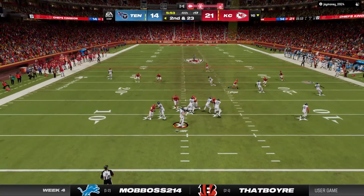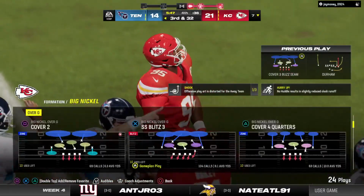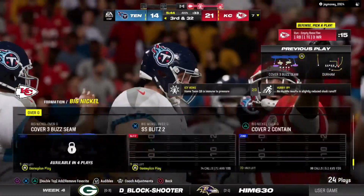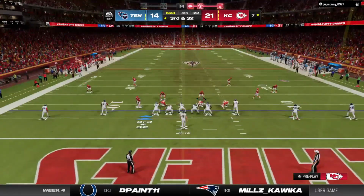Levis out of the shotgun now. Under pressure, they got him again. The Mississippi State man, Chris Jones, with a sack there. So, Brandon, we've sat in with a lot of coaches, and when they talk about things they want to accomplish offensively, I'm not sure sack and sack are on their play sheet.